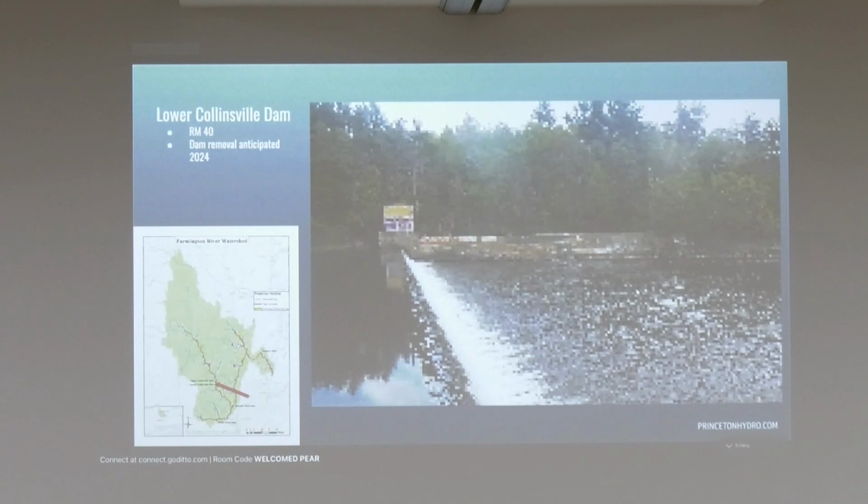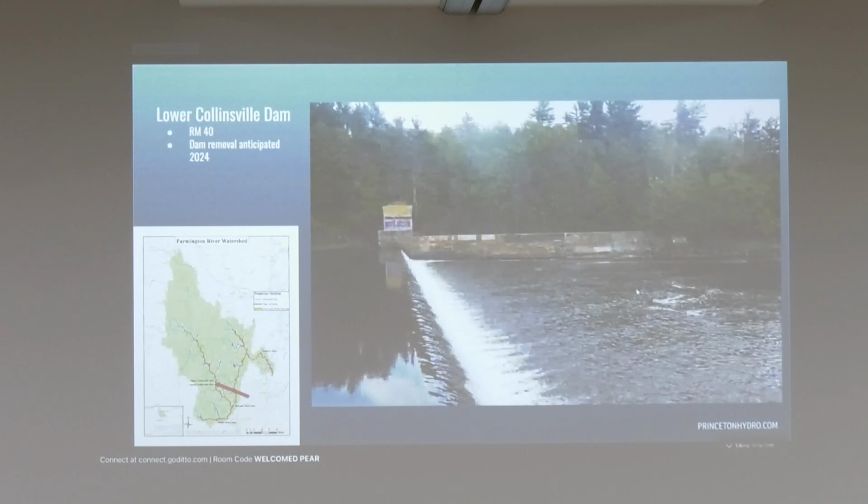Next slide. The Lower Collinsville Dam, which is the subject of this presentation, I'm not going to go into too much detail here, but I'll mention again that this is the only structure on the river that does not currently have a means for anadromous fish to pass it. So it is currently at the end of the road for those fish right now. Next slide.